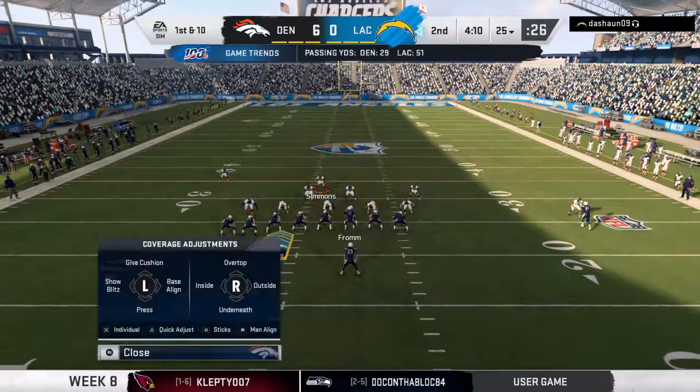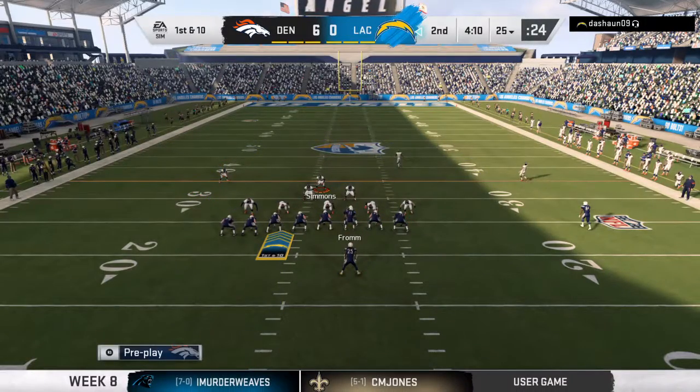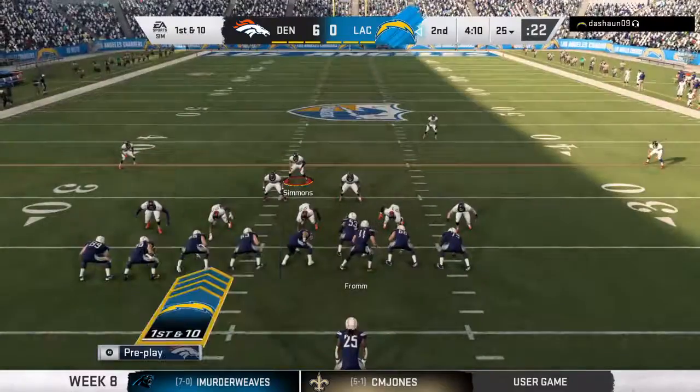Slam. Shift. Alert 3, alert 3. Alert 3. Look at me. Door.